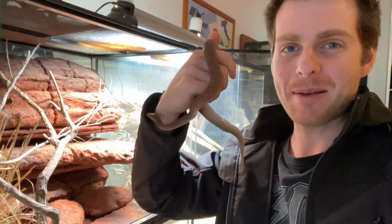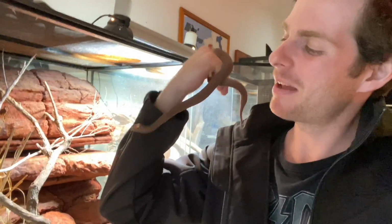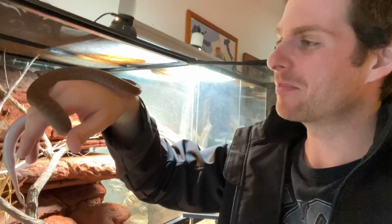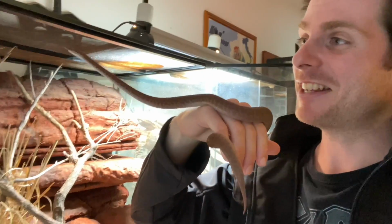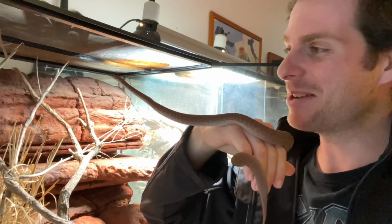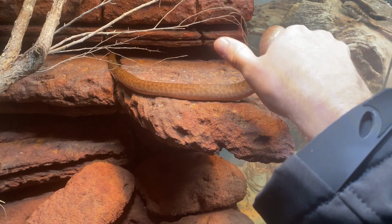I really do absolutely adore this little snake. It's such a perfect size little reptile pet. Really easy to house and really easy to look after as well. So it's been 4 months. We're going to pull some food for her and see if she wants to have a meal. There you go. I'll be back with a tasty little rodent for you.